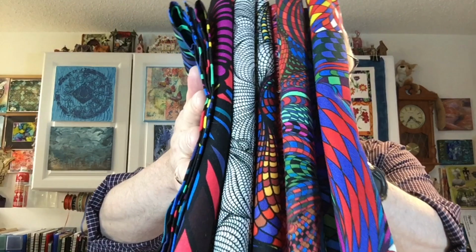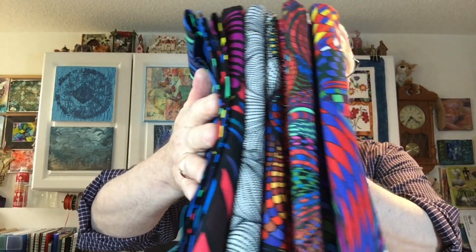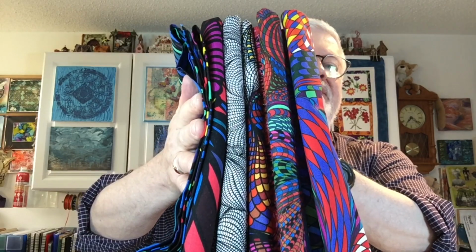And in this box, just hold these up here. I bought these. These are a little bit more wild, and I don't know what I'm going to do with them, but the colors in them, the patterns in them really attracted me. And I think there's 1, 2, 3, 4, 5, there's about 12 meters in here.